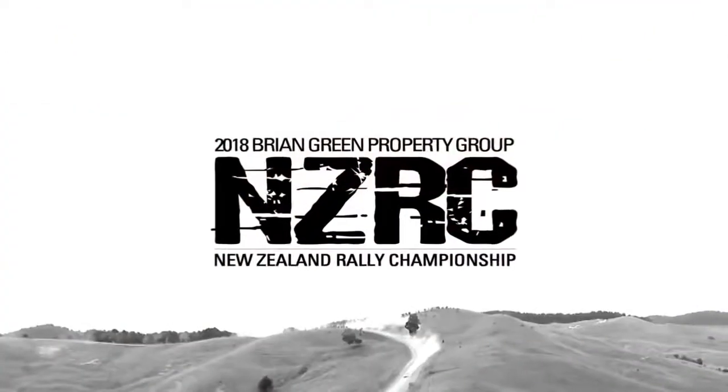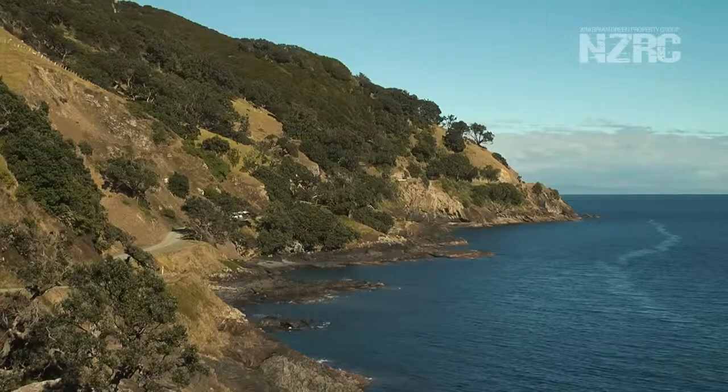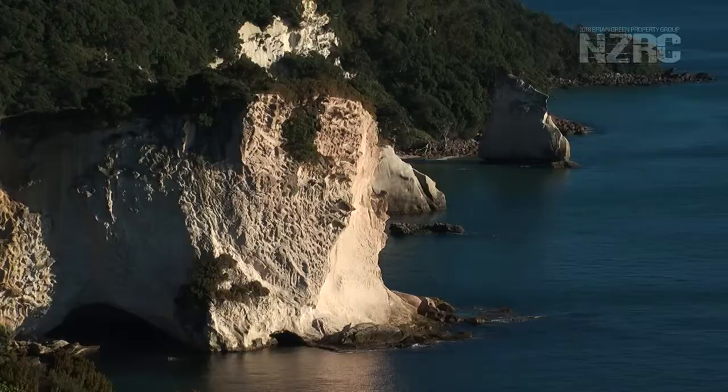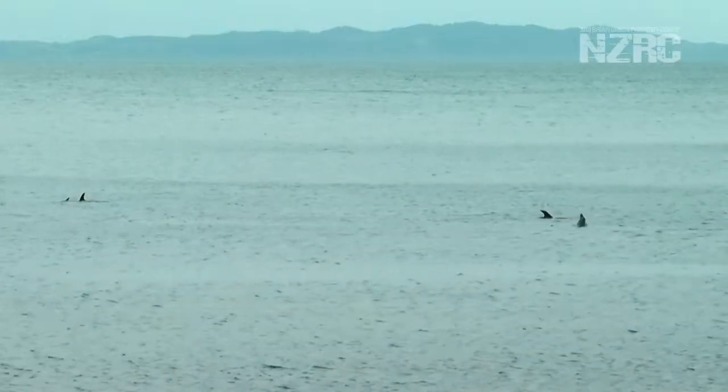Welcome back to round 5 of the Brian Green Property Group New Zealand Rally Championship. Well, it's not just the bush and hills that make Coromandel such a great destination, but also the wonderful beaches and ocean. And what better way to explore than on a jet ski?